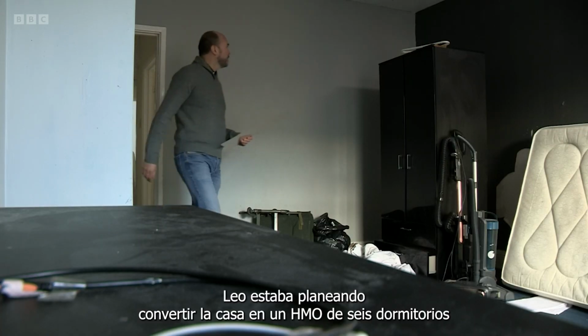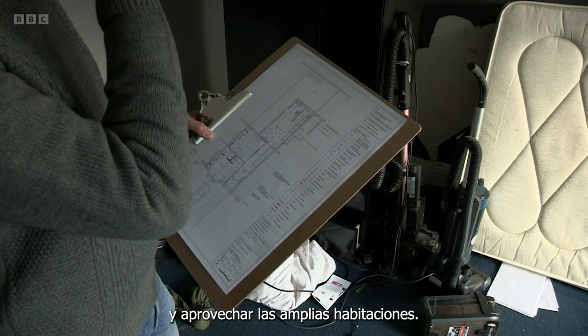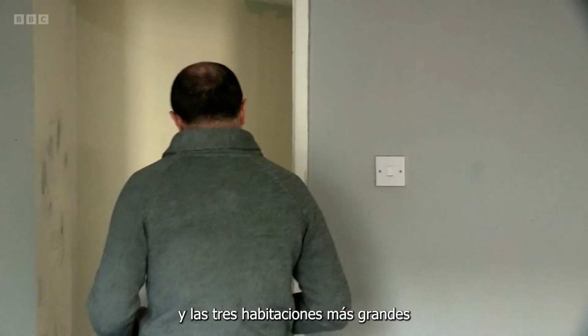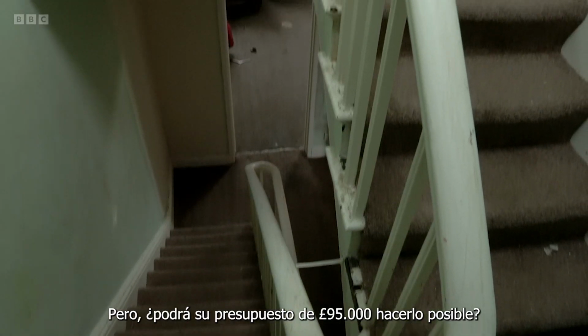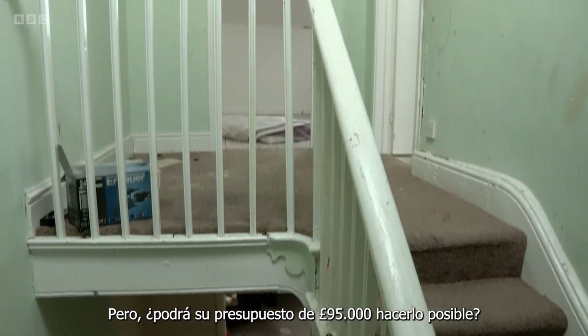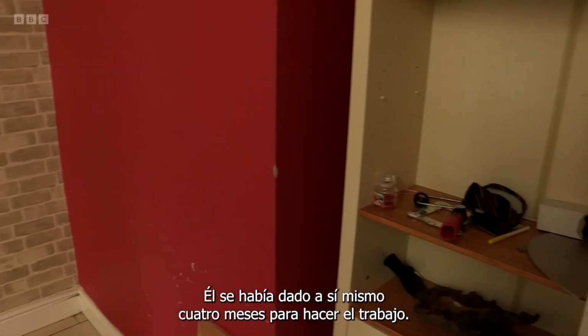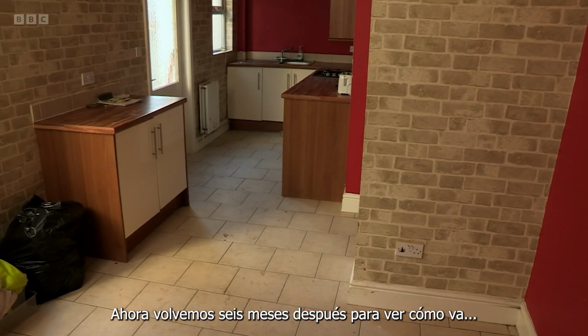Leo was planning to turn the house into a 6-bedroom HMO, and to take advantage of the spacious rooms, all would have ensuite facilities, and the 3 larger rooms would even have a kitchenette. An ambitious plan, but would his £95,000 budget make it happen? He'd given himself 4 months to get the job done. Now we're back 6 months later to see how he's got on.